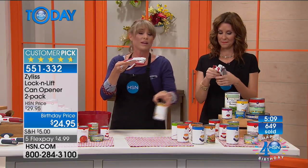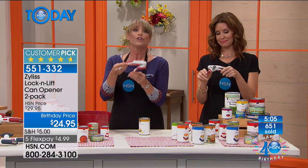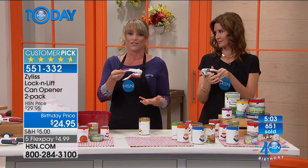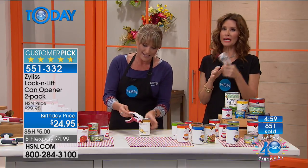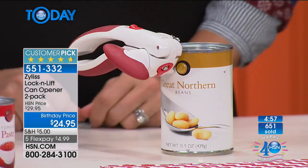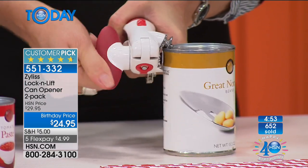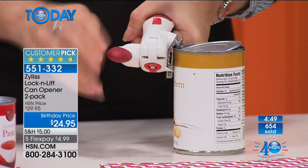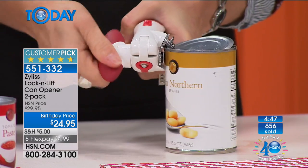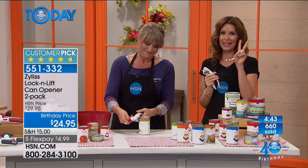If you do need a new can opener, or even if you weren't waking up this morning thinking, gosh darn it, I really need a new can opener, I want you to try this one or at least read the reviews on this one, because it's very rare that people get excited about opening cans. Well, if your can opener is getting rusty, maybe you haven't gotten a new one in a little while, maybe it doesn't have that 5-year warranty like your Xylus does, then you're actually putting rust into the food that you eat. So this is a really important new purchase for you, $24.95, and you're getting two.